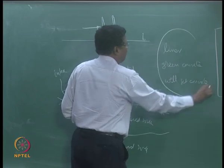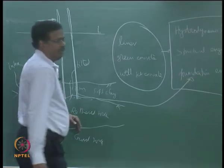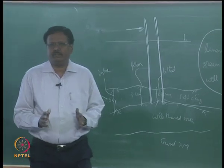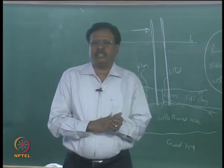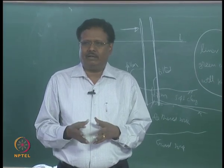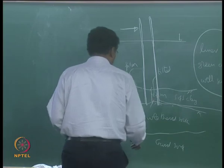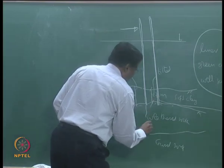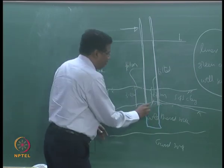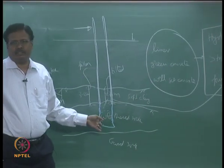So this is your structural behavior, this embedment depth is your foundation capacity. So we have three cases here. Only liner, when there is no concrete inside, embedment depth is smaller, the liner will tilt. Then you have a green concrete, it has not attained its strength. Green concrete means you have the concrete going below this level, you have sufficient depth. If this concrete, what is going inside, has attained well set, this pile will not fail.